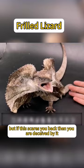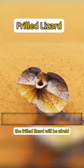But if this scares you back, then you are deceived by it. As long as you stare at it for a while, the frilled lizard will be afraid. Turn and run. Running speed is quite fast.